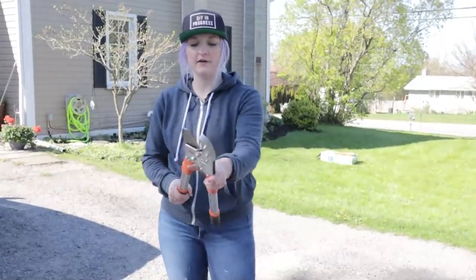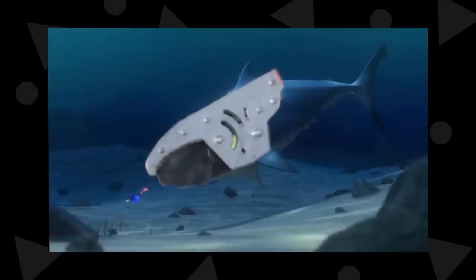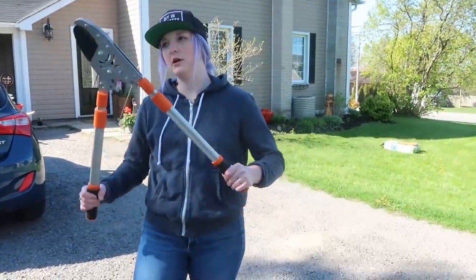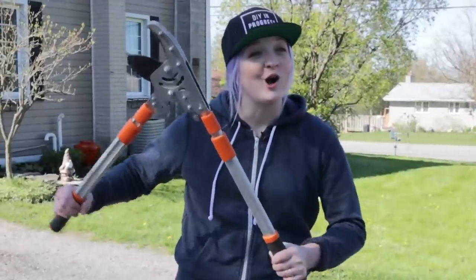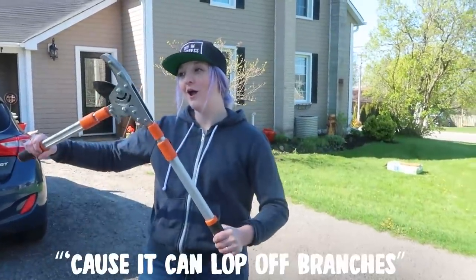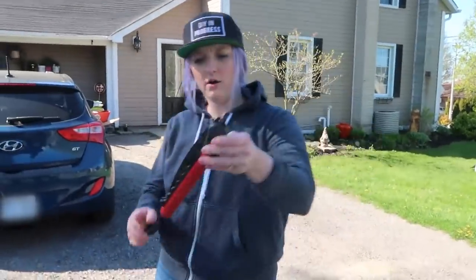Okay, let me think about this. Kind of looks like a tuna fish that's going. Hello. Would you call this maybe like a tree trimmer ratchet? Ratchet lopper. A lopper? Yeah, it extends, so you can. A lopper. Why would they call it a lopper? Because you can lop off branches. I mean, you can lop off a lot more than just branches with this thing.